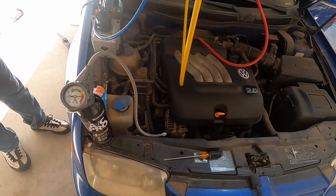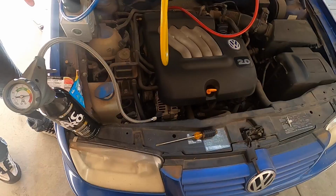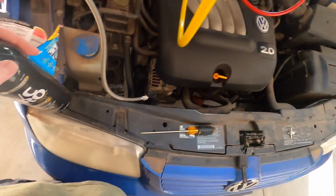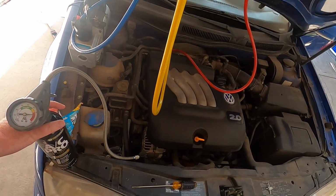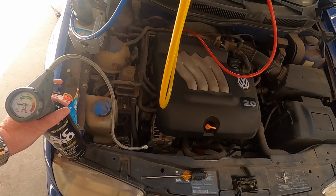he's got paperwork showing that they redid the compressor. Yep. They put a new condenser on it too. Yep. And apparently the accumulator, all of that was replaced as well, I guess. Yep. So it looks like the AC system was completely redone. So why is it not working? Yeah, why it's not working, I don't know.